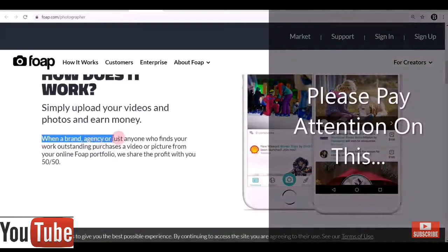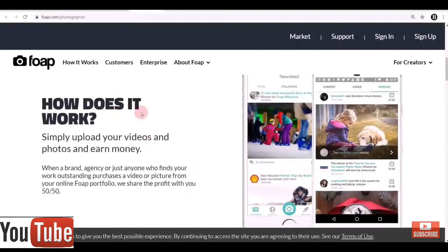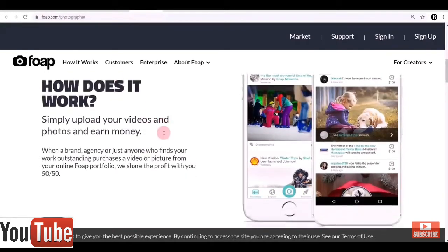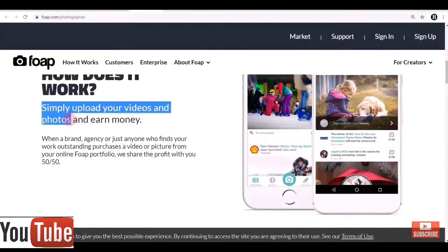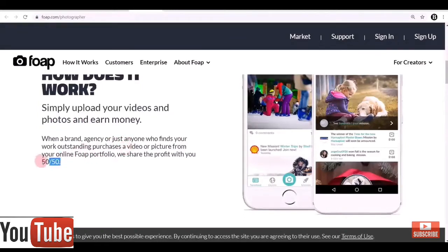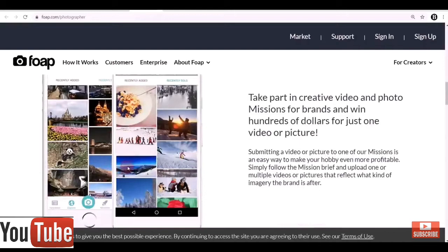When brands or people or anyone finds your photos on this site and buys the photos or the images, you get 50% of the earnings. So whatever happens is free of charge. You don't have to pay anything. You don't have to do any marketing by yourself. What happens is you just upload the photos, and I'll show you step by step at the end of this video how to upload the videos and photos of yourself on another site, and at the same time how to find these images for free and get paid 50% of the sales at the end of the day when someone buys on this site.